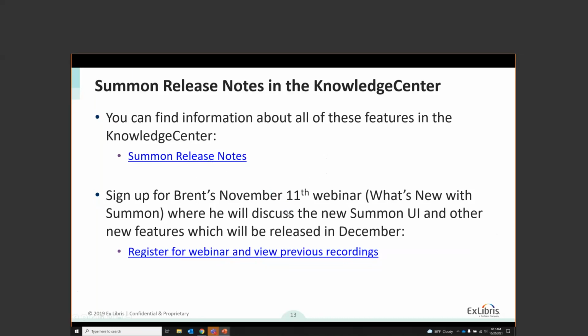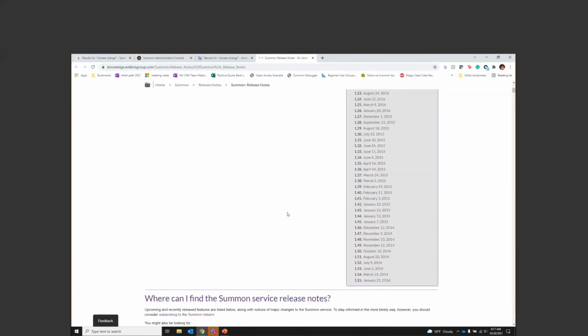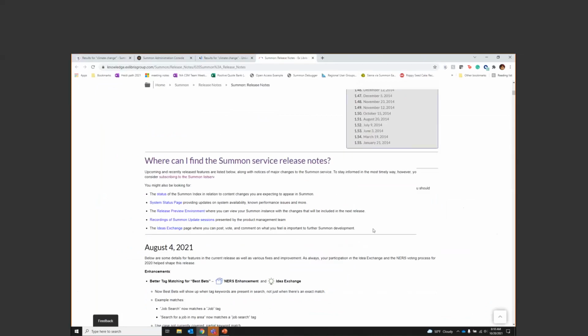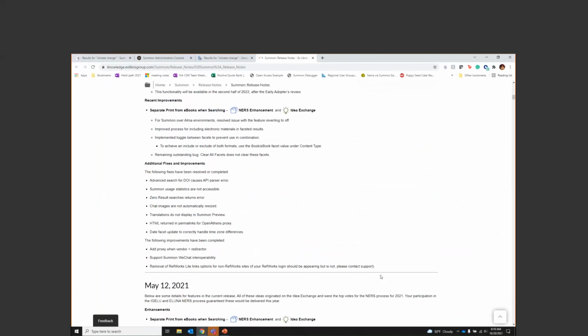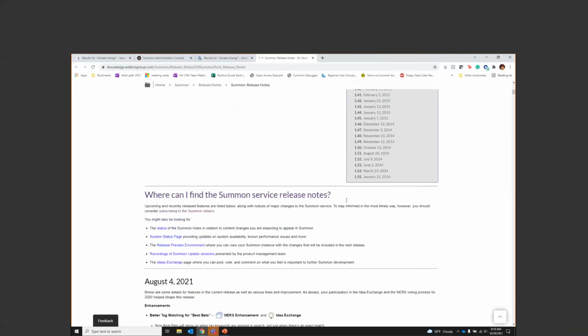You can also see a link out to the Summon roadmap, which is a really great way of, you can connect to the listserv, link out to the ideas exchange. It's a really great way for you to see the things that we've done and to get an idea for what it is that is happening in our service, in case you forgot anything.